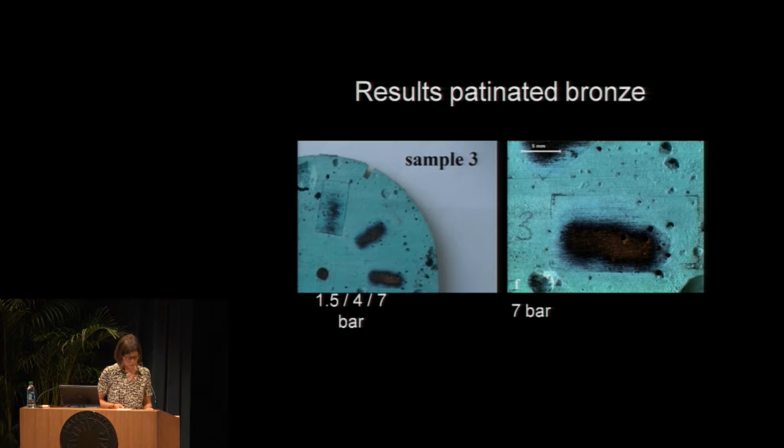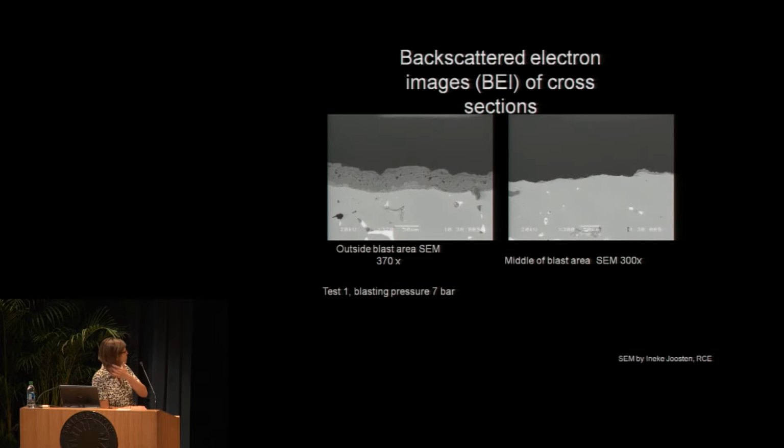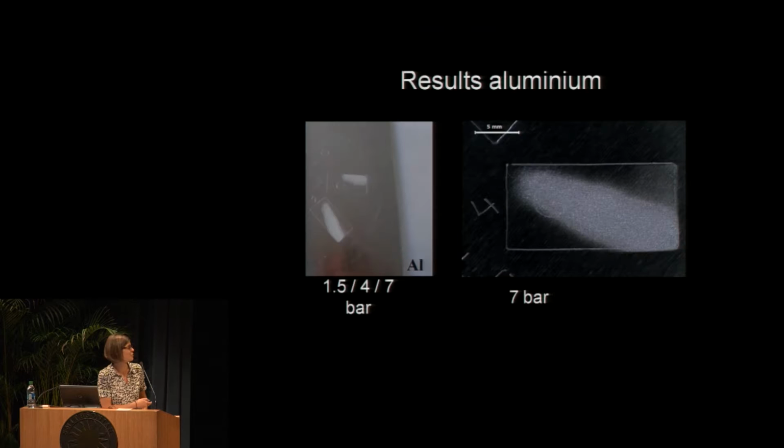I then took a cross-section of this area, and under SEM at about 370 or 300 times enlargement. This is the area outside of where the sample was blasted. You can see the black layer and the thicker green layer here. And I'm inclined to say that here you don't see any surface damage on the substrate because there's a little bit of patina left almost everywhere. So that was a comforting thing to see turn out. Then there was the aluminium, which was very soft.